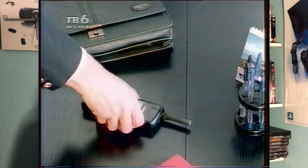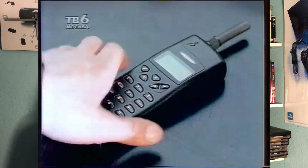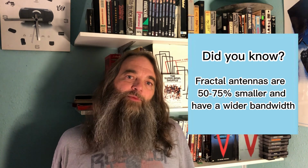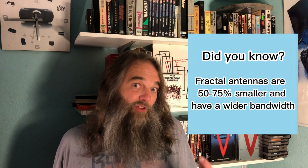Something along the lines of the implementation of fractals in cell phone antennas. Now, when I was a younger guy, cell phones had these giant antennas that you had to extend in order to get a call or a signal just pretty much anywhere. And today, those antennas are basically invisible, but they're more effective. The reason is the fractal antenna. By using different fractal shapes, they're able to make antennas much more sensitive, and they make them very small, now just little small wafers that are inside of your phone.